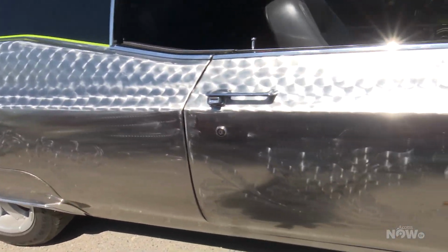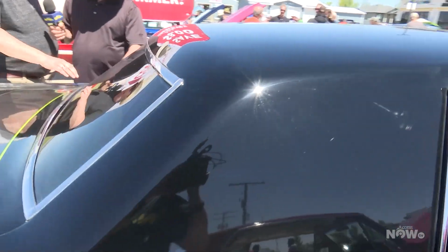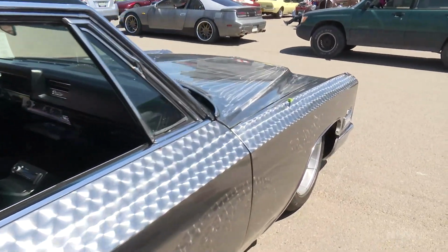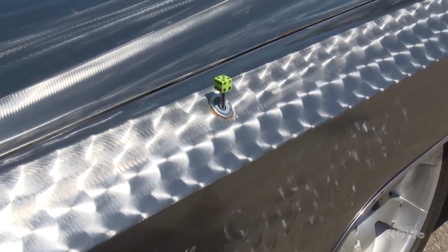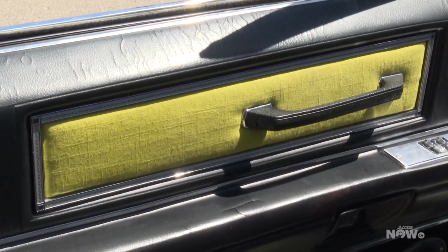So what did he do here? Just a nice black coat of paint and then finished it off with a pinstripe. The reason for the green pinstripe, if you look at the antenna, it's a green dice. He grabbed that out of his kid's game and stole it and put it on there. And then when he did the interior, he carried the green material motif to the paneling, the logo on the steering wheel, and the ceiling.